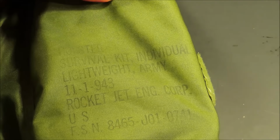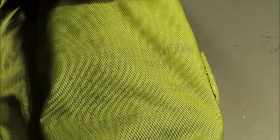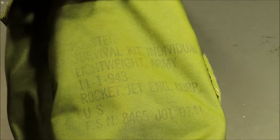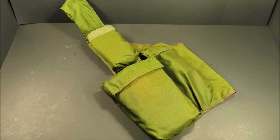Holster, survival kit, individual lightweight army. Made by Rocket Jet Engineering Corporation, 1967. What an awesome opportunity to be able to check something like this out. The leg holster survival kit. That's something you don't see every day. Probably you'll never see it again on film. Just something sitting in a few different collections. This one, I'm gonna donate somewhere. I just gotta find the right place.